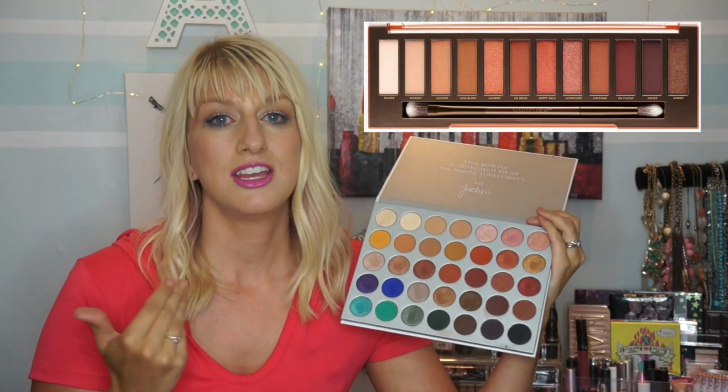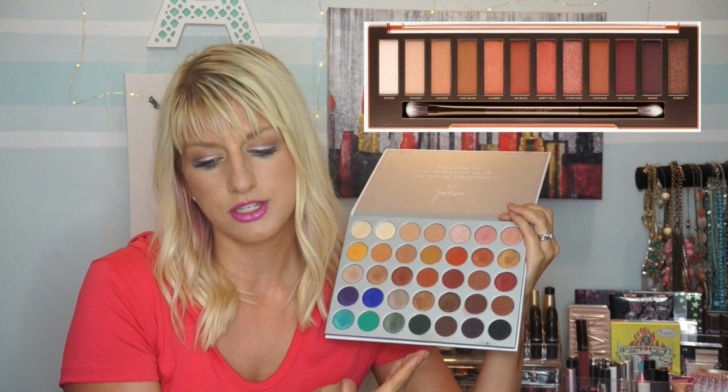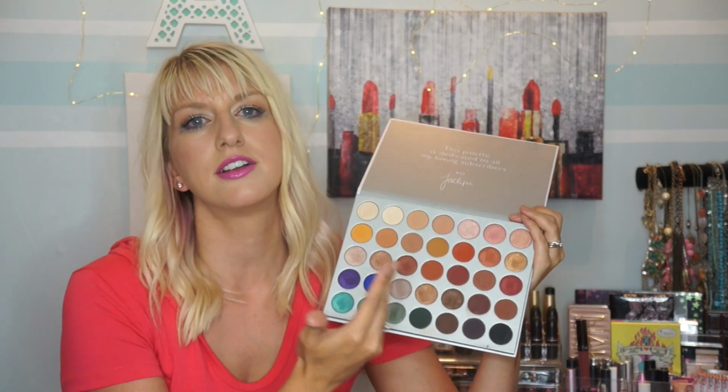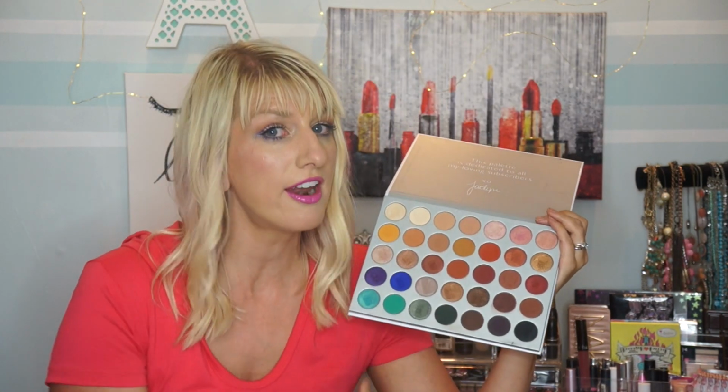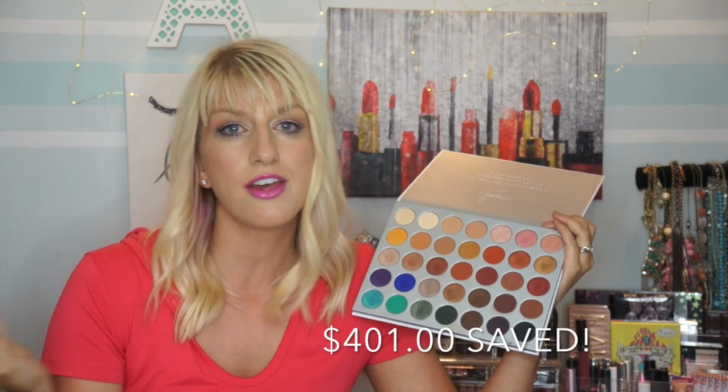And I just feel like, you know, if I was to choose between the two, I chose this one. This one was $38. That one was $54. It's not going to be exact dupes, but there were a lot of colors that were duped, and I was pretty surprised. And she basically said, if you've got one or the other, you don't need both. And so I got this one.